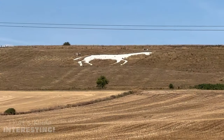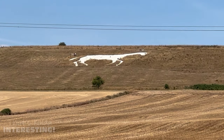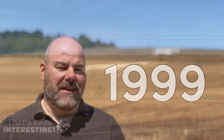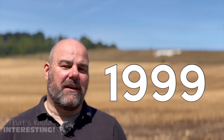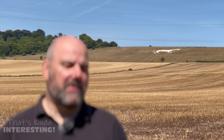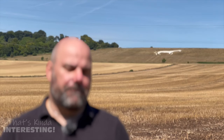But Mrs. Padwick had opened a can of worms, and the idea of creating a hill figure had now grown wings. And after so many failed attempts in previous years, 1999 was going to be the year Devizes would get a new horse. And this one was going to be to celebrate the fast approaching new millennium.